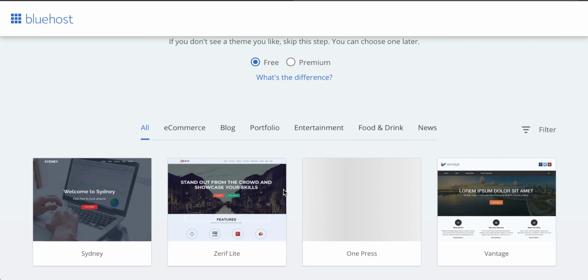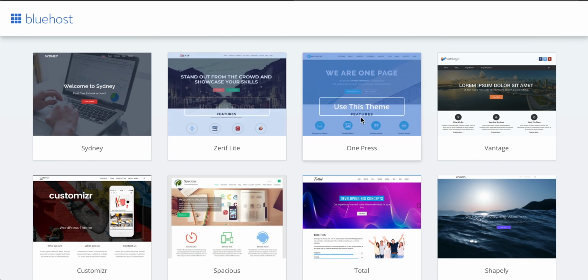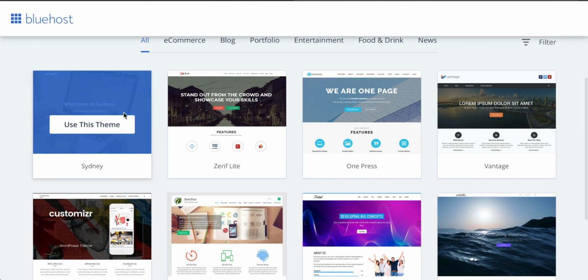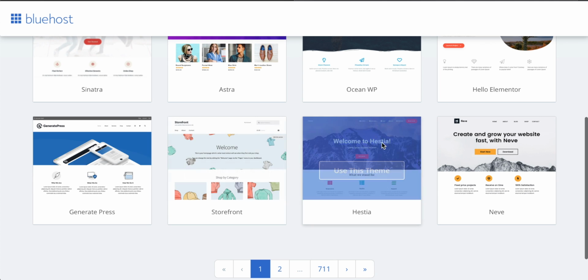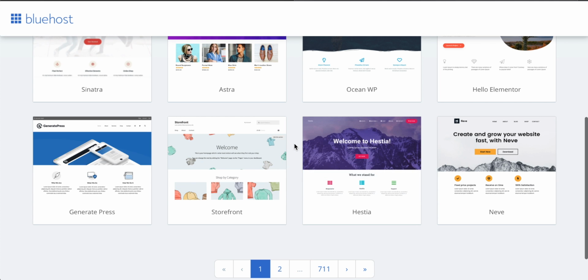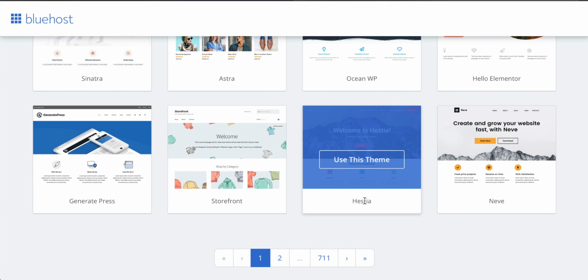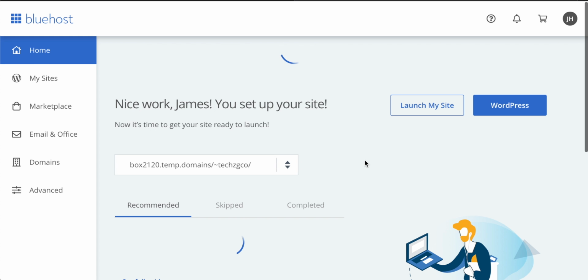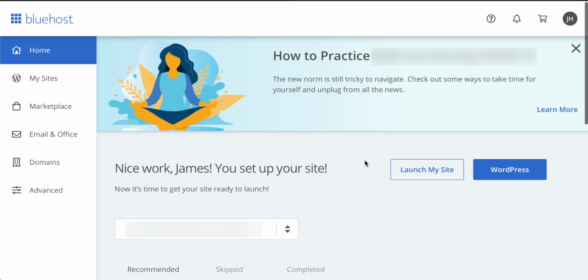As you can see, almost 700 pages worth of amazing looking websites that you can customize with just a few clicks. I actually think this one looks really great. It's called Hestia. You can see just a big image there on the top and then some information down below. There are really so many themes, but we can actually just use this theme right now. Let's click on that. And you can see Bluehost is now installing WordPress on your site. This is going to be the thing that we use to build a great looking website. It really is so simple.